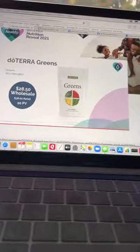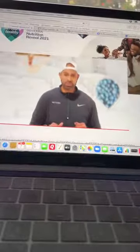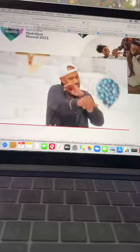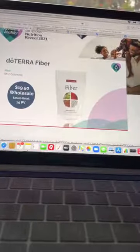Now, the doTERRA fiber, you get 6 grams of soluble and insoluble fiber from whole food sources, not to mention a prebiotic boost. All of this for $19.50 wholesale price and $26 retail price.